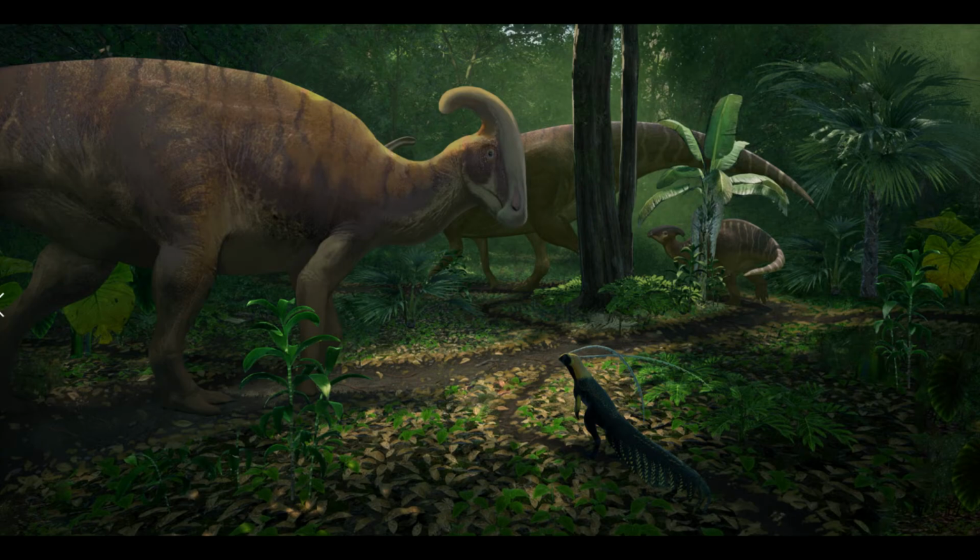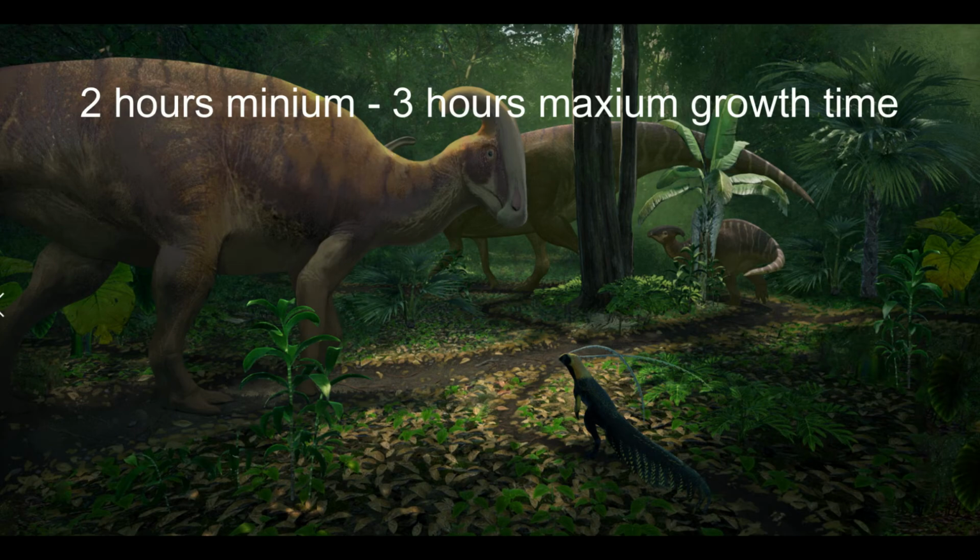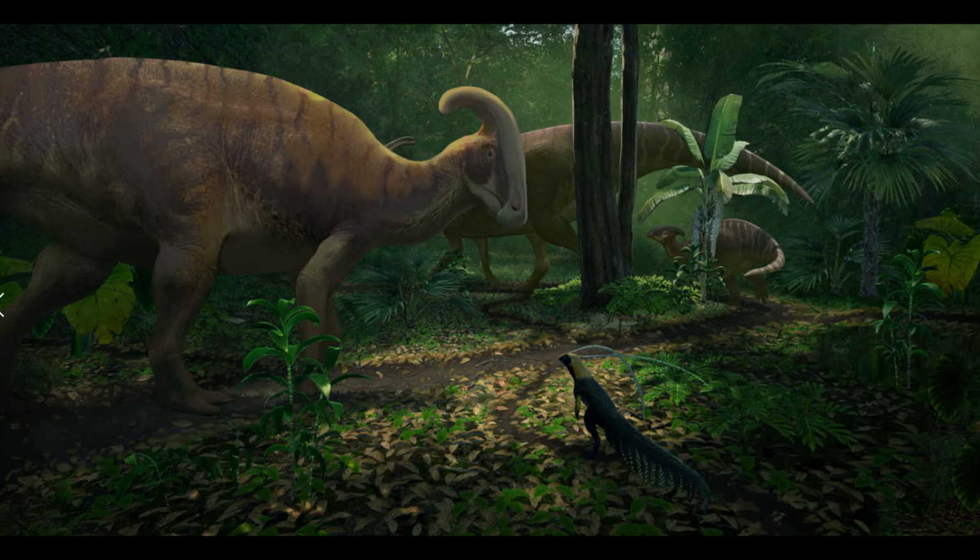Baryonyx seems to look around the same size as a Carnotaurus, so it will probably have around the same growth time. My prediction is 2 hours minimum and 3 hours maximum growth time for Baryonyx. We also have some images of Baryonyx's model, so I'll show them now.